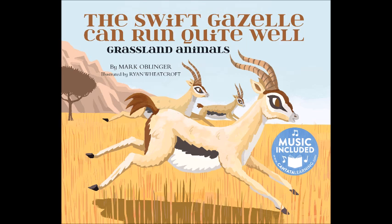Zebra stripes are black and white. Each one's different from the start. But when they're running in a herd, you can't tell them apart.